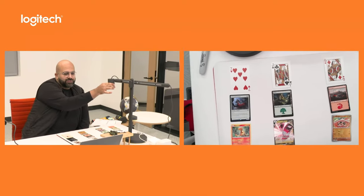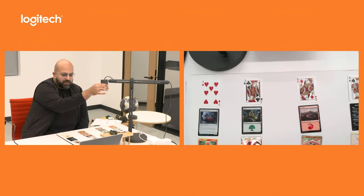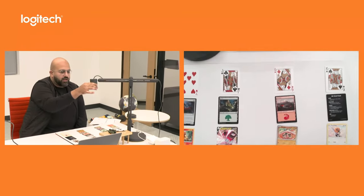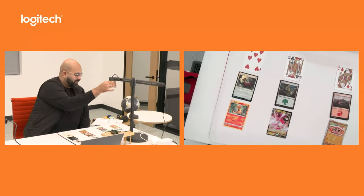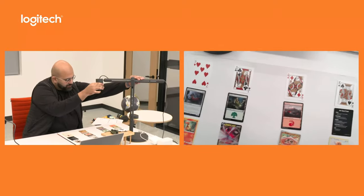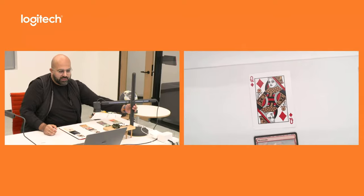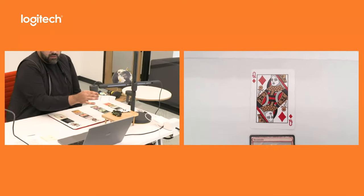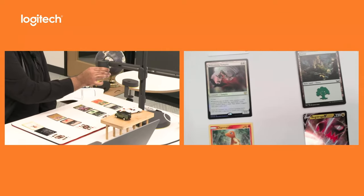And here, we've just got different cards that we're showcasing. We've got playing cards, trading cards, and other card-based games that you may have. And in this situation, I am going to try and zoom in so you can see some of the details and capture what is visible.